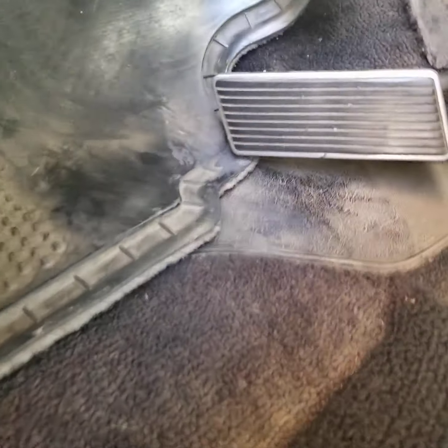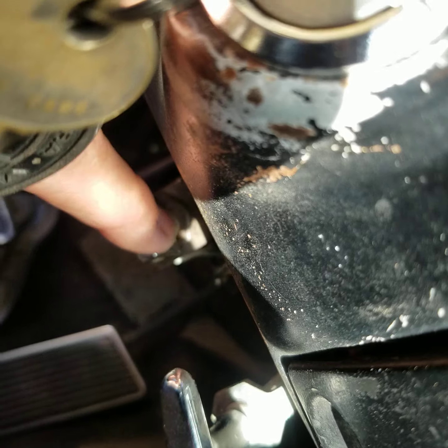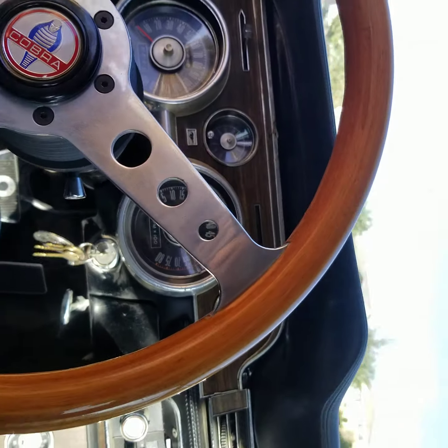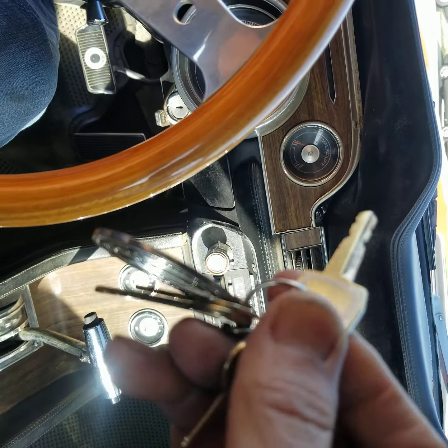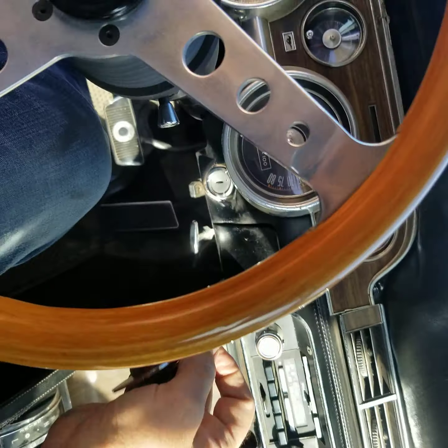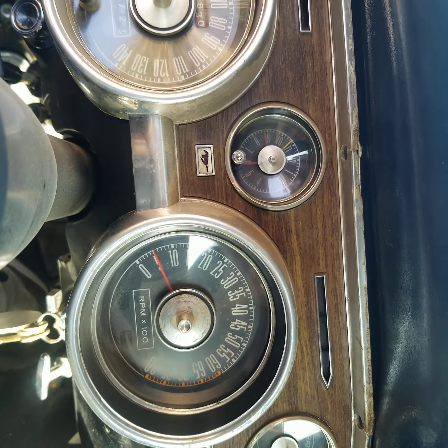There's the original GT fog light switch right there. You got the original keys. Tach works.